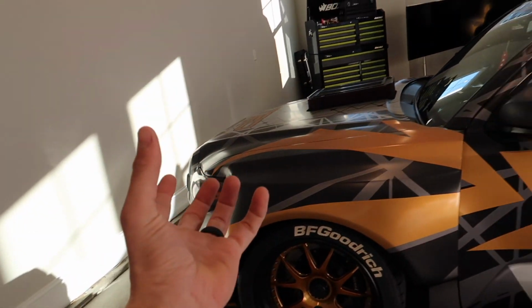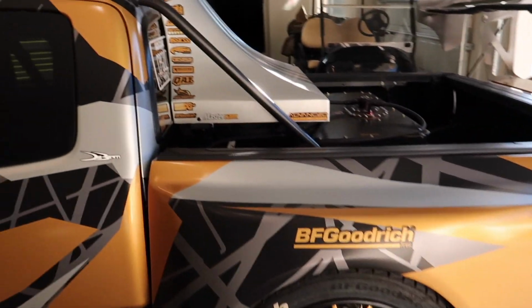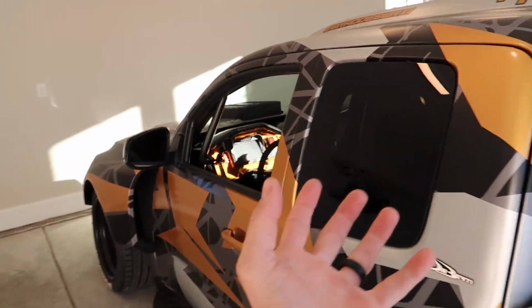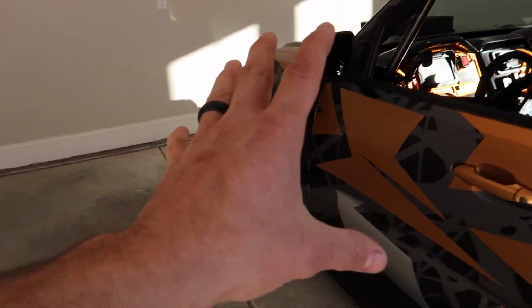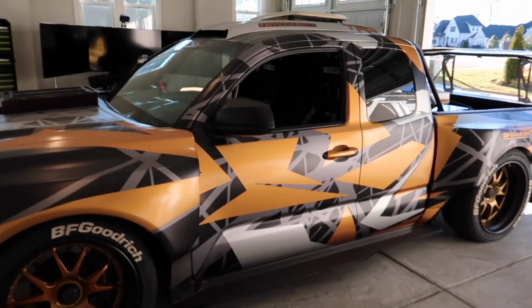We had to bring as much out of the front of this and throw it in the back as possible. So with that, we had to move the radiator, the fuel cell, every little thing we could. We had to pull weight back. We have 55% of weight in the back of this truck, which is actually pretty insane. But that's exactly what I wanted to be able to perform the way it performs.